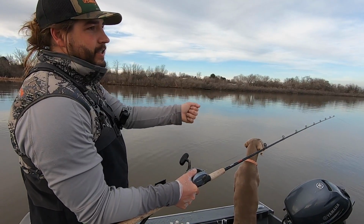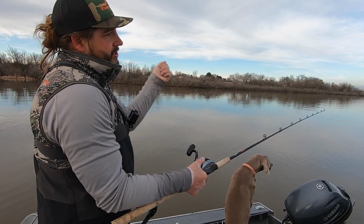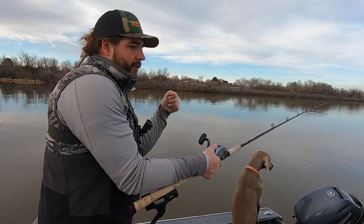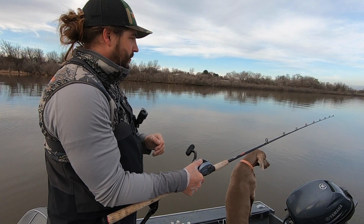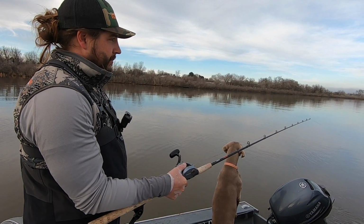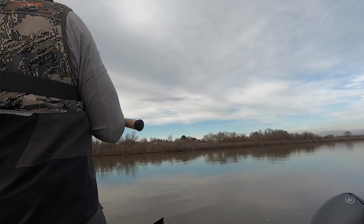And what a lot of people do is they'll set it here and then they bring that rod back down. What you do is you set it and then reel it tight all the way back down. Keep that line tight the whole way. He's just down there kind of pecking it, just barely moving it. There we go.